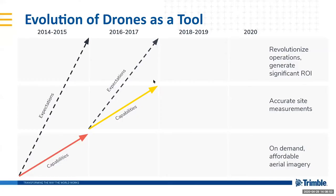All right, so looking back at the past couple of years, we've seen drones evolve a lot. To be honest, back in 2014, 2015, as you may know, this was the peak of the drone hype, and everyone wanted to have a drone and was excited about them, but really the expectations were vastly outliving the capabilities of drones at that point. Drones got you a pretty picture, but not too much more. And they were certainly not ready to be brought onto earth-moving sites.